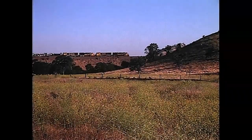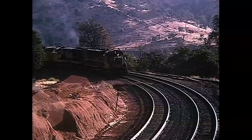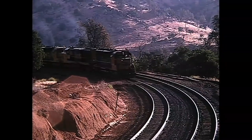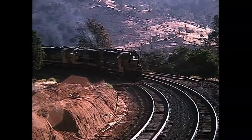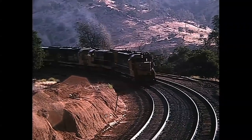On Cajon, the Union Pacific shares rails with the Santa Fe. On Tehachapi, the Santa Fe has trackage rights on the Southern Pacific. The first view of Tehachapi is of a westbound freight. We first see it approaching the High Line.